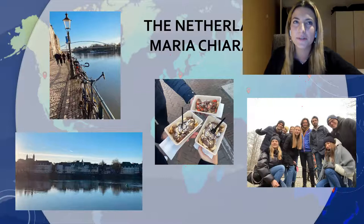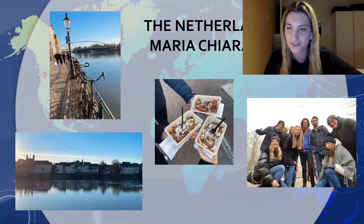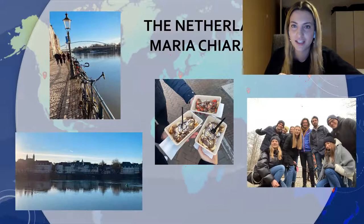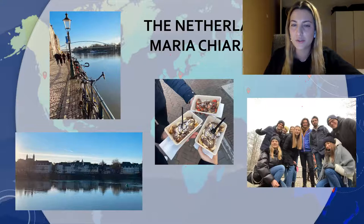One of my best memories until now was definitely last week when I went to Utrecht. I organized it with a group of people, the ones you can see in the picture here on the slide. We took the train and visited a new city. It was really nice because Utrecht is much more of a typical Dutch city, really similar to Amsterdam, for example, whereas Maastricht is more of an international city, not the typical Dutch one. So it was really nice to see another city.